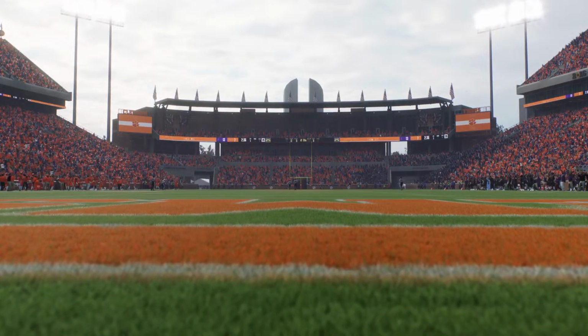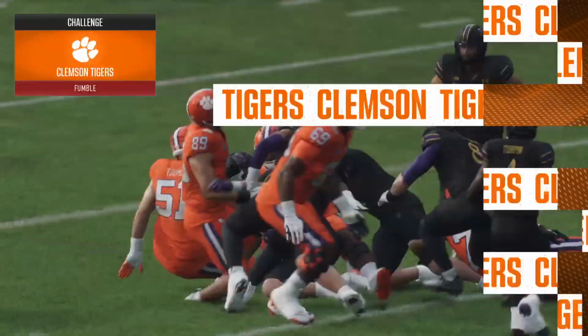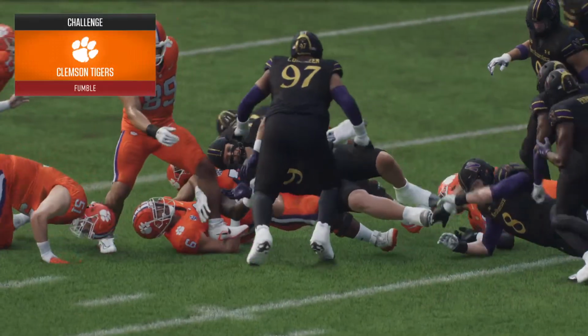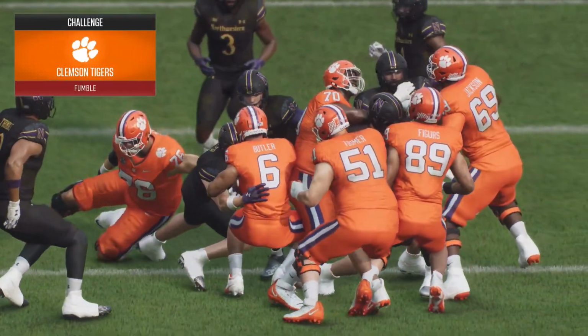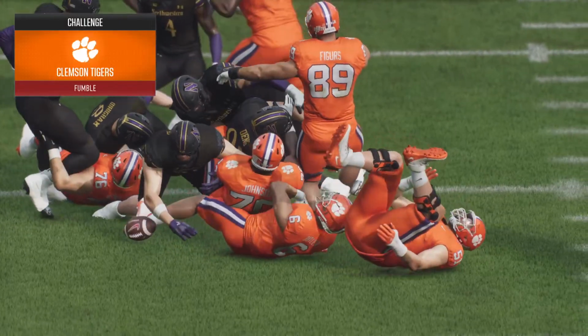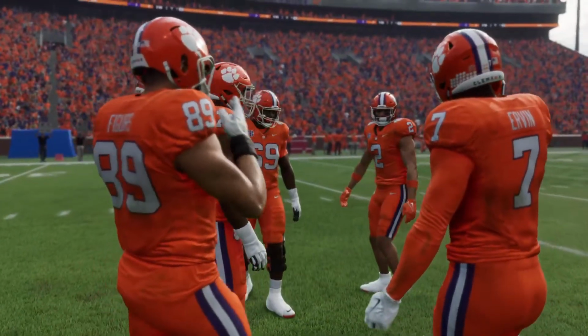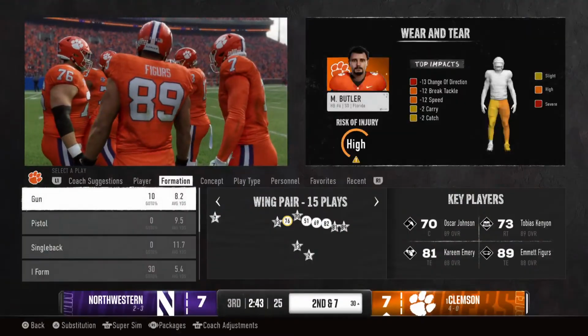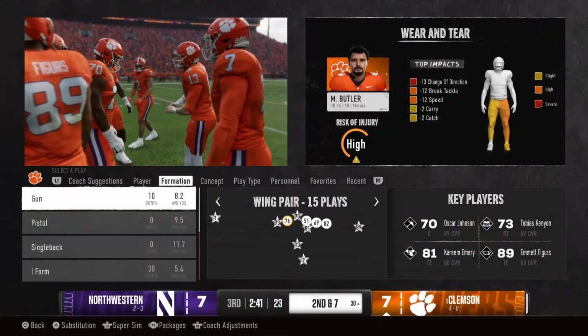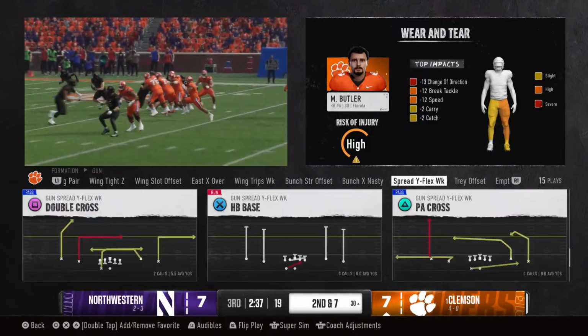Got a timeout here as this coach is challenging the call. He wants to give the replay booth a chance to have another look. And how about the keen eyes and sharp awareness from the coach to challenge that call, and the officials agree, it'll go his way.